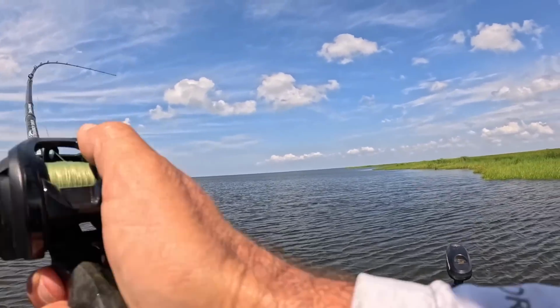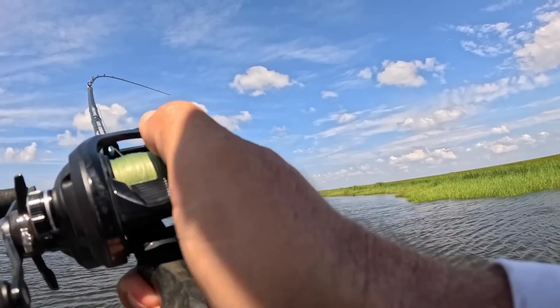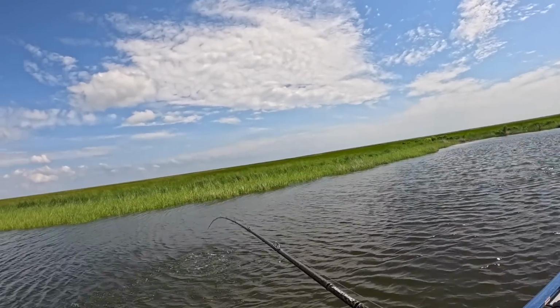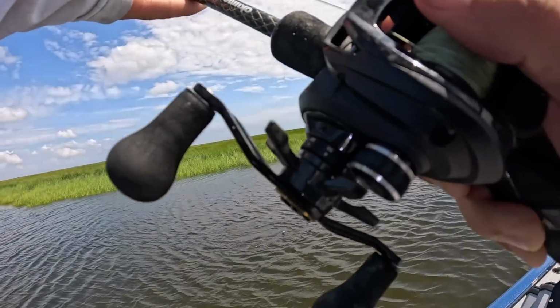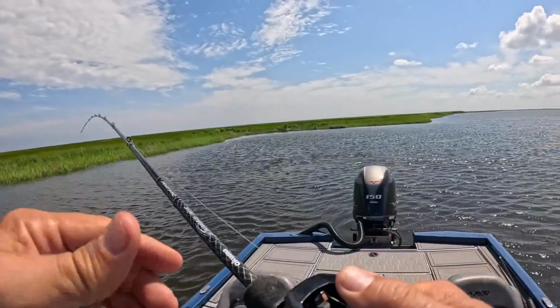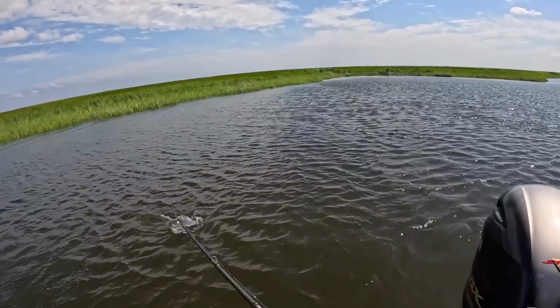Oh, there's a fish. Oh, another red. He looks like he might be a squirt bigger. I think he's a keeper. I think he's gonna make the cut if we get him in. So awesome, just so awesome catching these guys. Love it when they are where they should be.